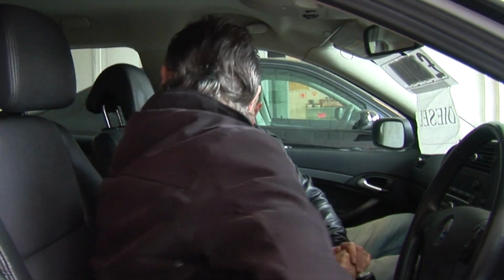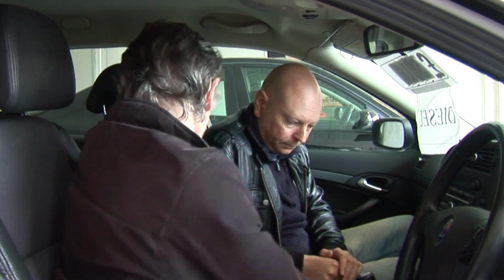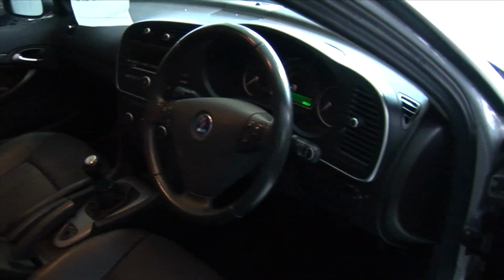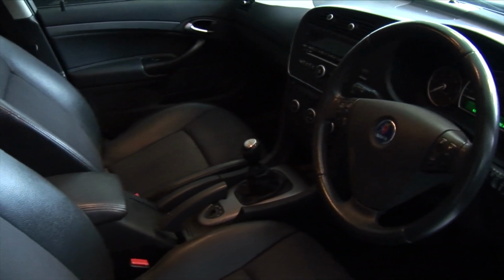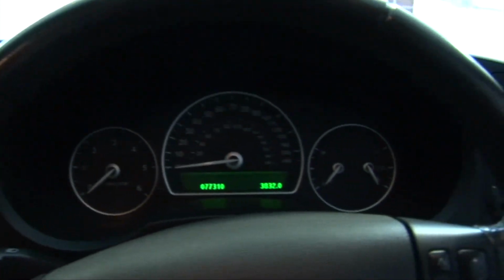I think out of the Saab ones, it feels slightly gloomy, but it's because everything's black. But having said that, the half-leather seats are faring well. They are, and they're comfortable. We're talking 2008, this one, isn't it? Yeah, 2008. We've got a mileage of 77,310. And we compare that with the convertible we looked at, which is on 90,000 miles, and the difference in age, that just shows how well that convertible's doing.